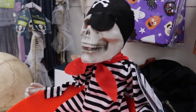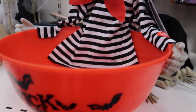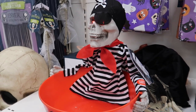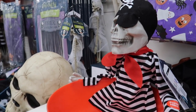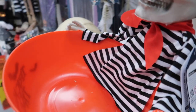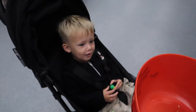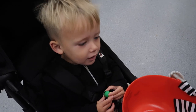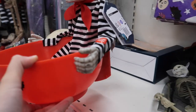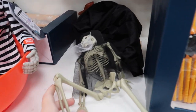So this is censored, this little trick or treat bowl. This is really cool. Look, watch this when I put my hand to it. I'm gonna take your soul. Let Alfie do it. No? Take some candy. Pretend there's candy in there. Take some out. He doesn't like it. Lots of little mini skeletons.